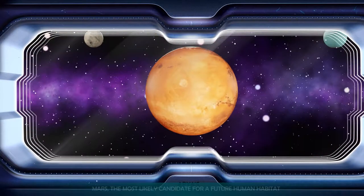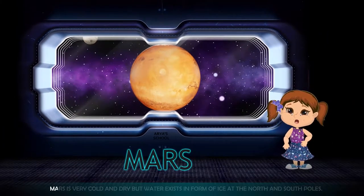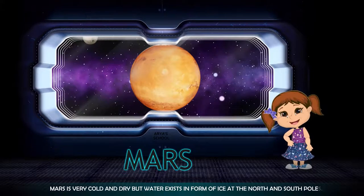Mars. Mars, the most likely candidate for a future human habitat, has huge storms that occur every now and then and cover the entire planet. Mars is very cold and dry, but water exists in form of ice at the north and south poles.